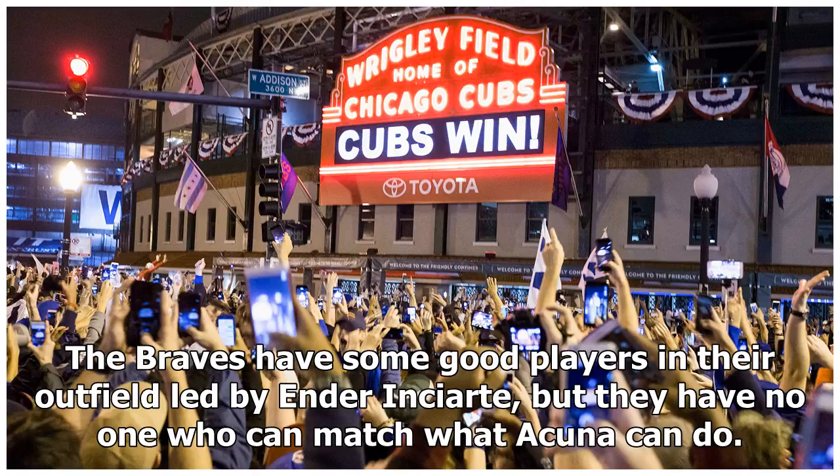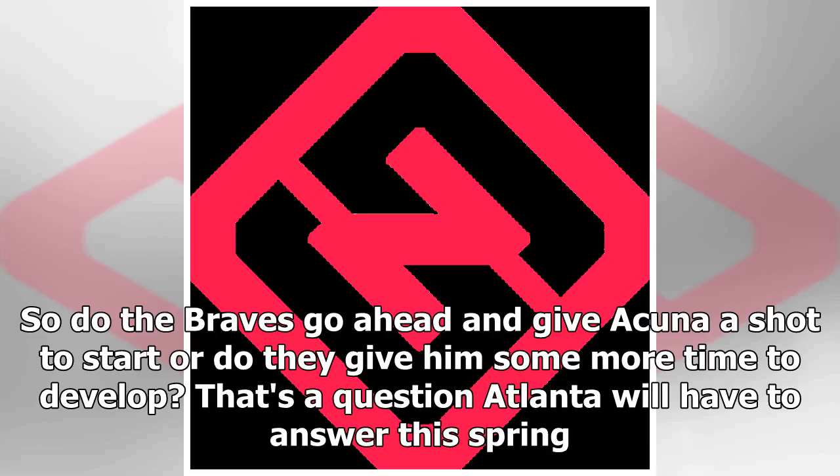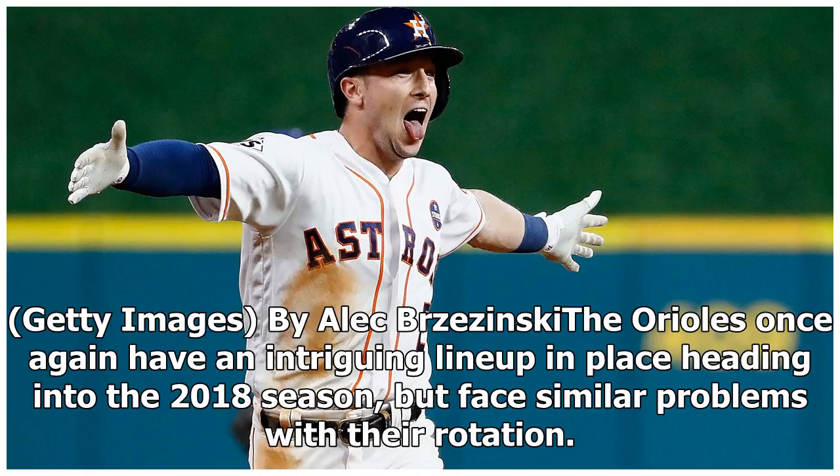The Braves have some good players in their outfield led by Ender Inciarte, but they have no one who can match what Acuna can do. So do the Braves go ahead and give Acuna a shot to start, or do they give him some more time to develop? That's a question Atlanta will have to answer this spring. Getty Images by Alec Brzezinski.